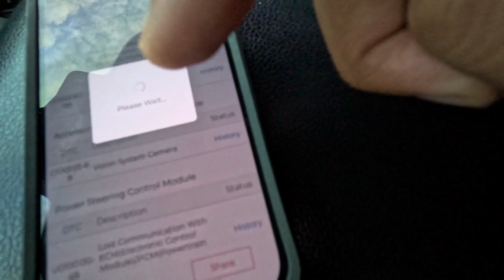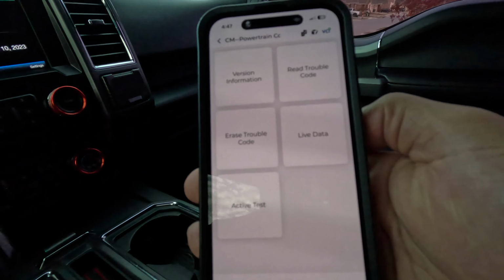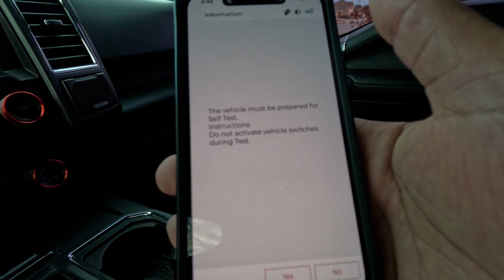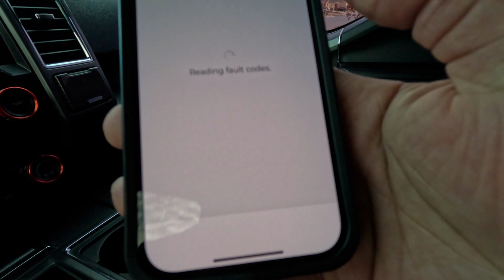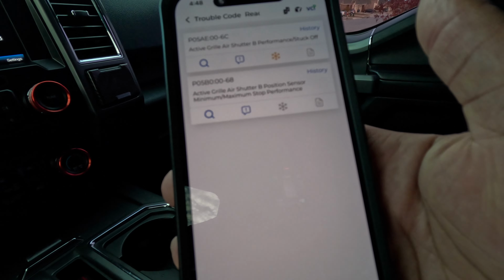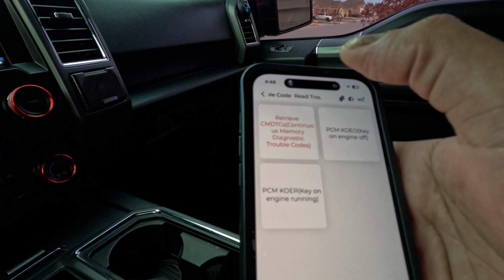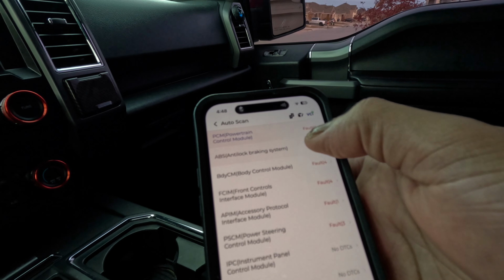Let's go ahead and save this report. Saving. I just clicked on powertrain module 1, read trouble code. The vehicle must be prepared for self-test instructions. Do not activate vehicle switches during test. Yes. Reading fault code. Okay, so now it's reading those codes. The active grille shutter stuck in open position, which I do know about. Pretty neat.